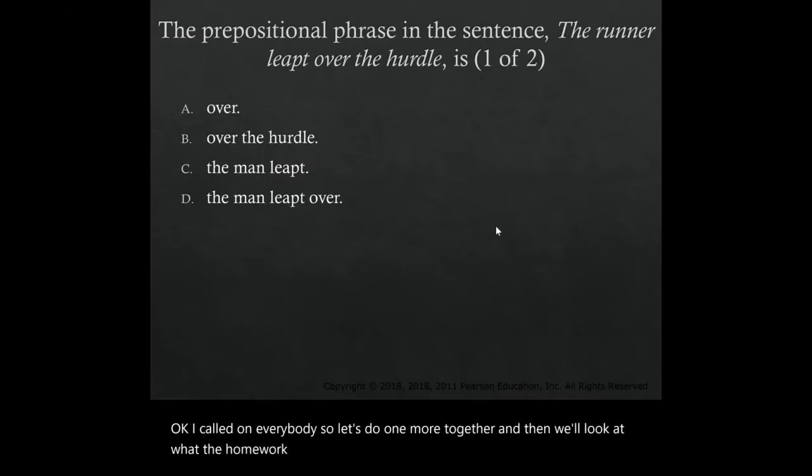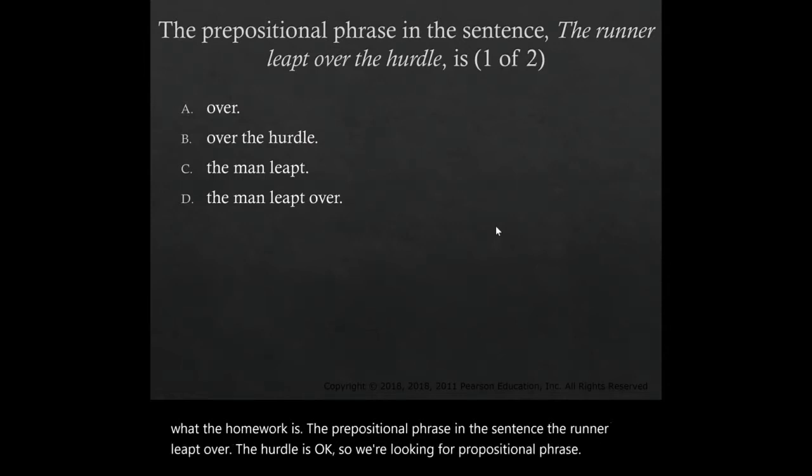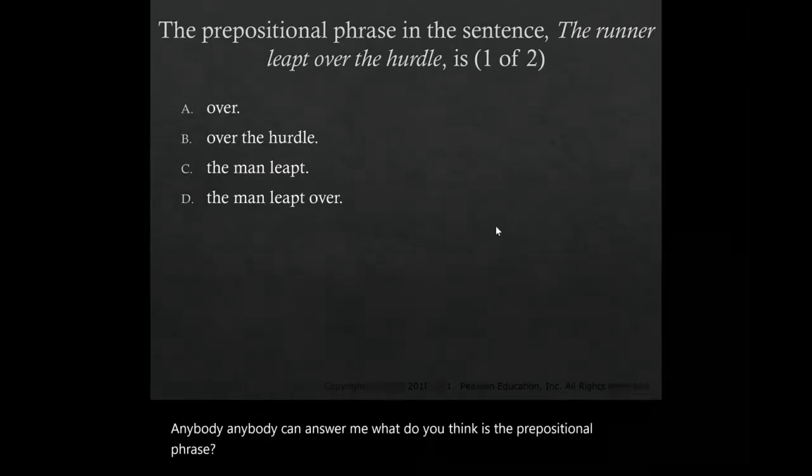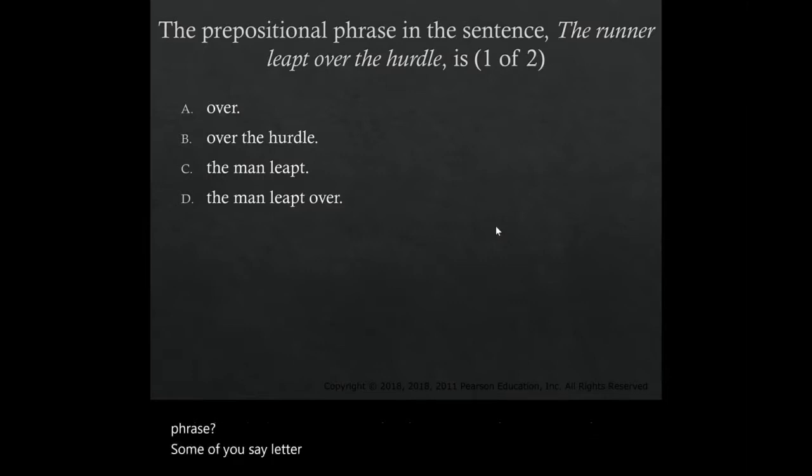The prepositional phrase in the sentence, the runner leapt over the hurdle, is, okay, so we're looking for the prepositional phrase. Anybody can answer me. What do you think is the prepositional phrase? I think it's over the hurdle. Okay, so some of you say letter A, over. Yes, it's B. Letter B.